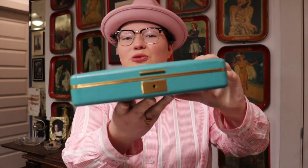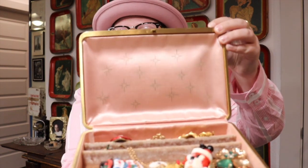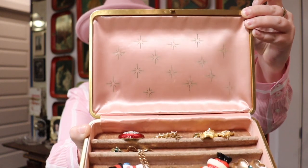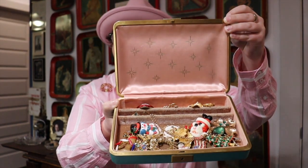I love these vintage jewelry cases. But what's even cooler is when you open it up, it's got vintage starbursts inside. How fun is that? And that pink color is so fun with that aqua. I just love this case. And of course, it's a lot of fun to have all of my holiday brooches in one leatherette jewelry case.